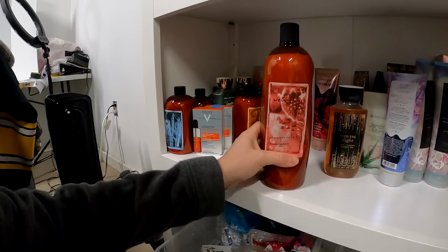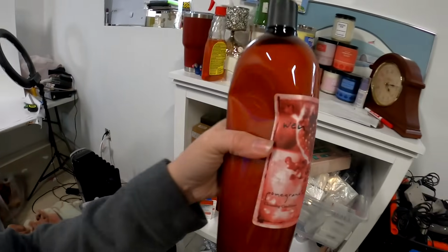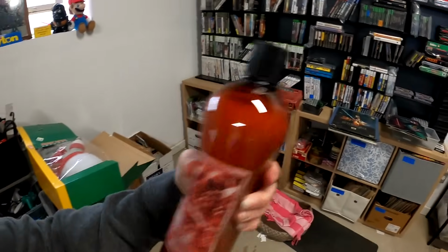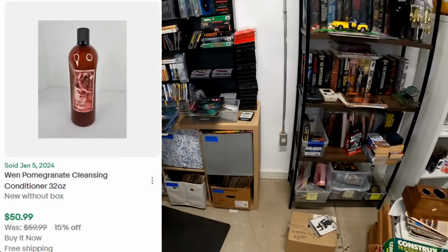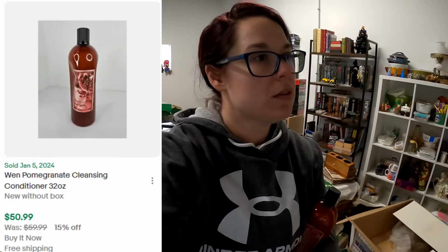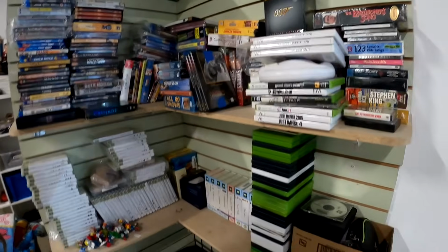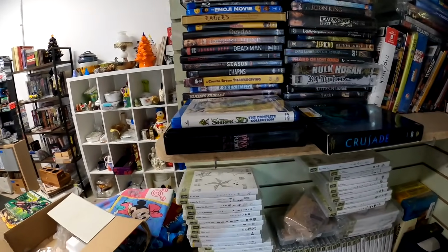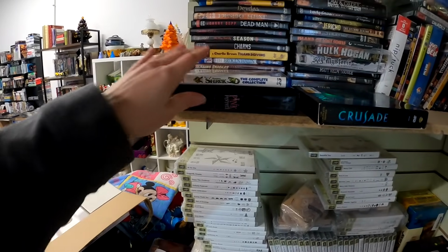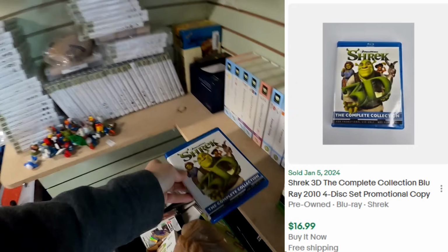Pomegranate cleansing conditioner. That's just because of the temperature suctioning in on the bottle. So that sold for $50.99. We also sold some DVDs and such. So let me put down this conditioner real quick. I know that we sold Shrek 3D, the complete collection, for $16.99, which is pretty cool.